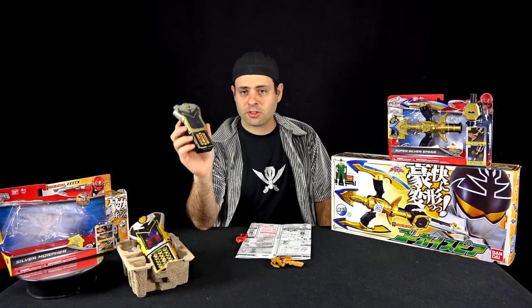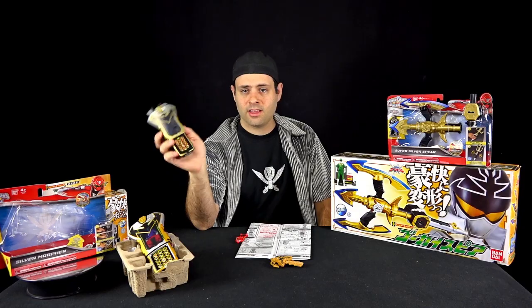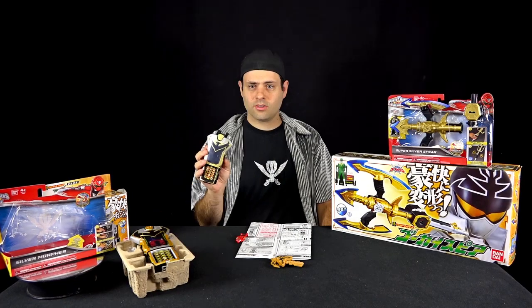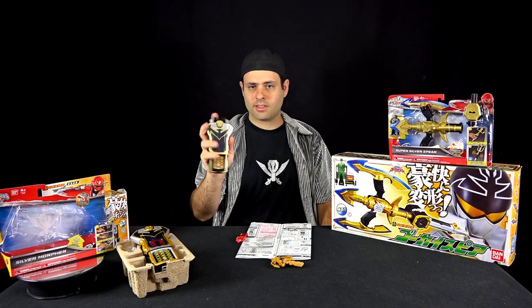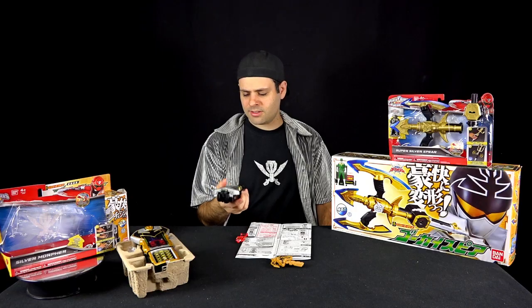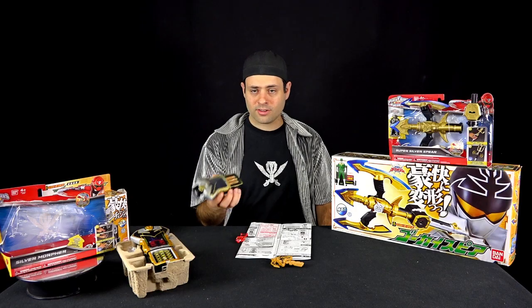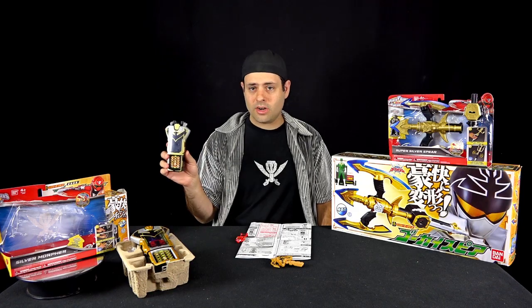Now for people that don't speak Japanese, who don't follow the Japanese series, who really don't care about Super Sentai, I guess this is fine. Still could have been a little bit better. Maybe it's a better size for kids. It is easier to hold. Probably looks just fine on a display shelf. It's certainly not the most exciting morpher. For the craziness that I've been getting for this thing, it's nowhere near justified.